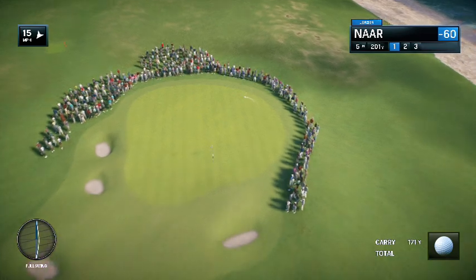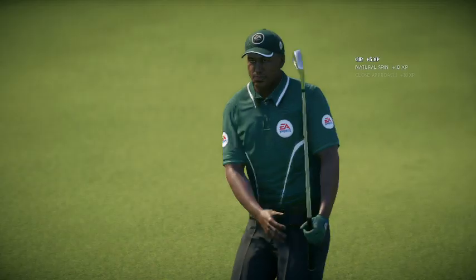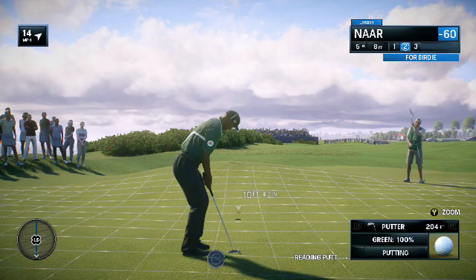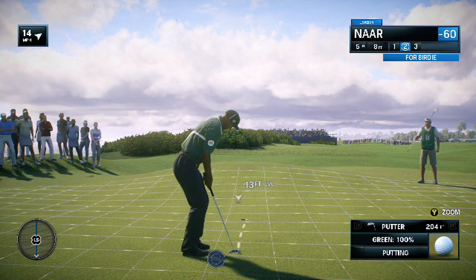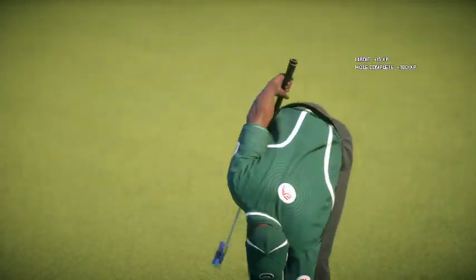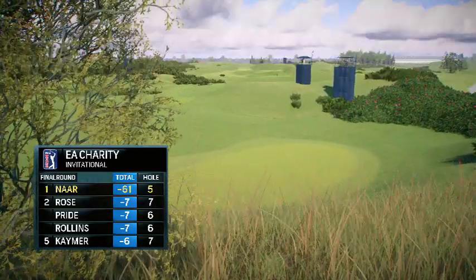Here we go. Just a pure strike, and a perfect result. He'll have a good look at birdie now. All right, good putt. The rhythm of that stroke. Didn't try and bash it in the back.